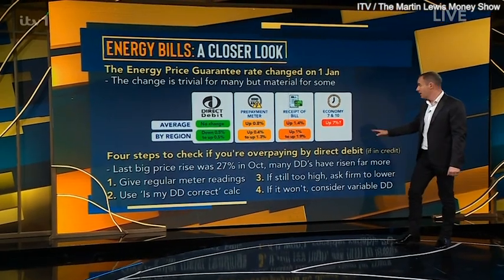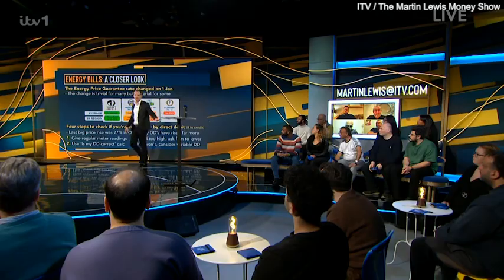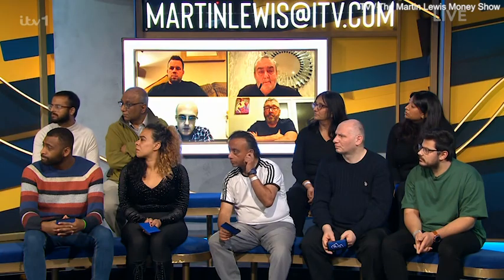They should lower it. If they won't, many people tell me they go to payment in receipt of bills, which is where you say, direct debit, not doing it anymore. I just want you to bill me each month. That's not the best route, because that costs about 10% more.